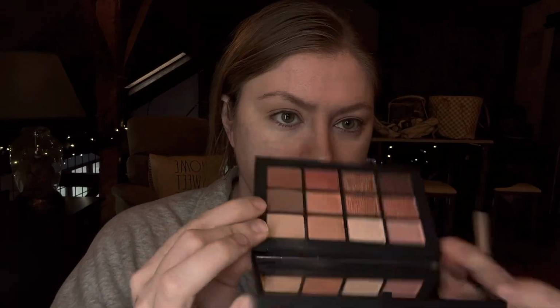Shadows are a little dusty, but you know, they're NARS shadows. I'm going with that one. Same brush. This is the It Cosmetics eyeshadow brush, but I've used it so much that the writing has come off.